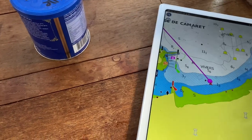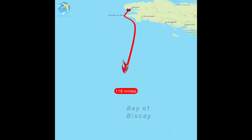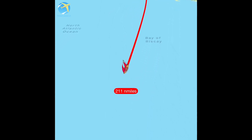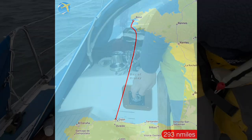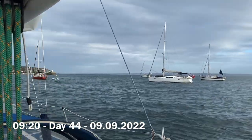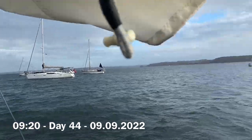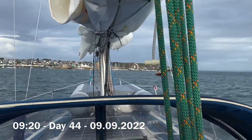Okay, we're gonna cross Bay of Biscay. This is our route. Okay, here we go. This is our weather. This is our neighbor. Start the engine. Now I'm gonna pull the anchor and we're gonna get going for Bay of Biscay.